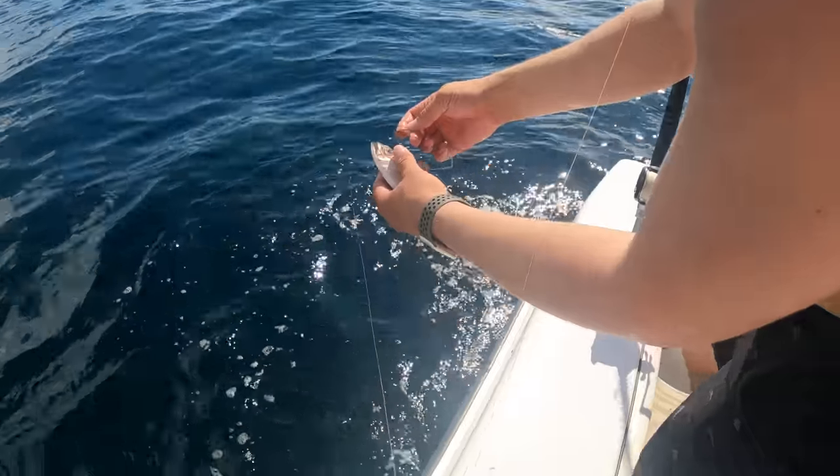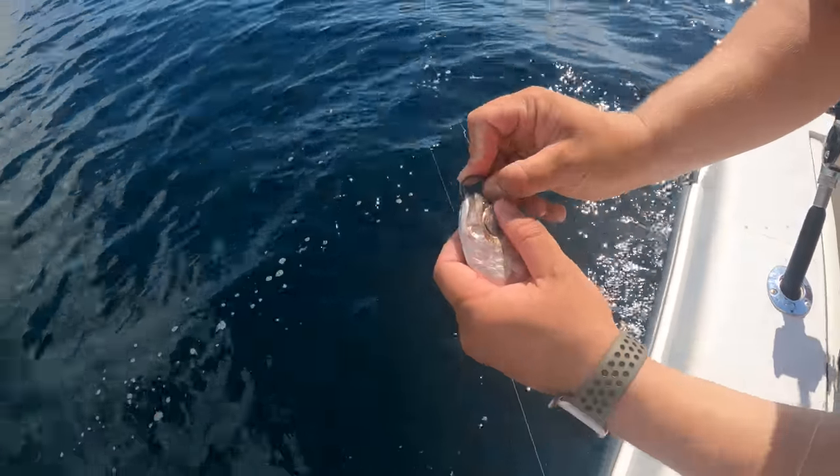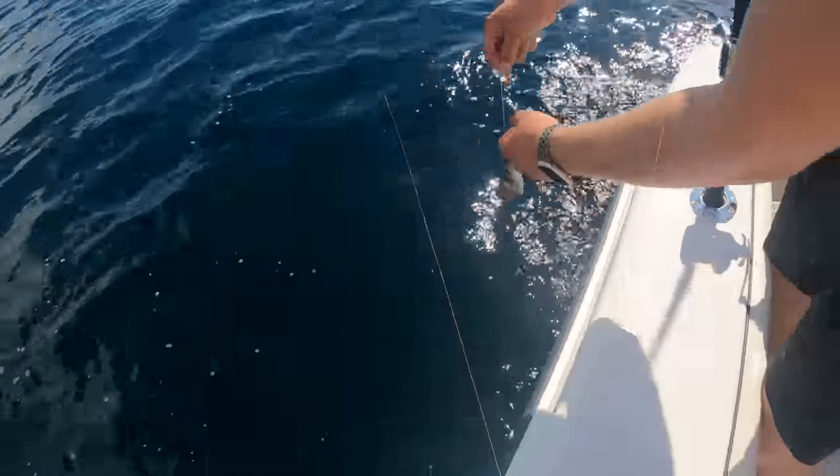That's it. Here's your bait. You take your hook through the bottom, out the top, there's a little soft spot in the top.